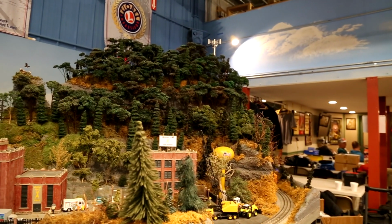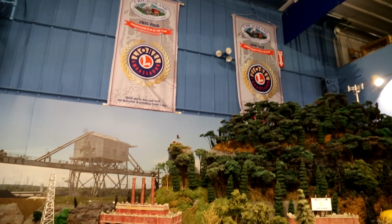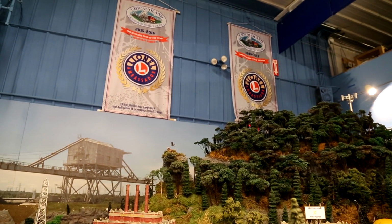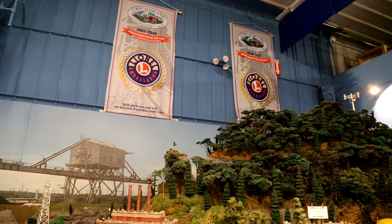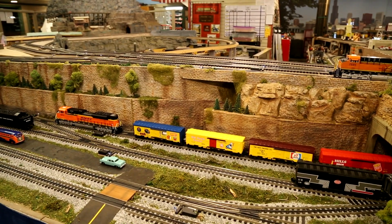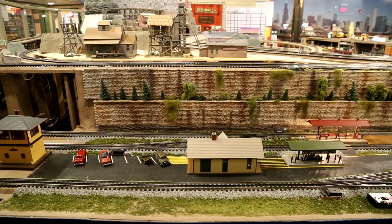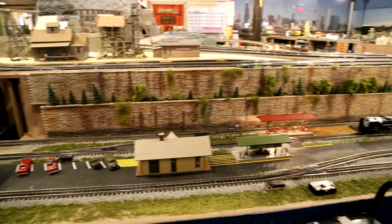And on the wall behind the mountain are the 2 banners recognizing the Chicagoland Lionel Railroad Club as winner of the Ambassador Club of the Year, both for the inaugural year and the 2nd year. And one of the newer pieces we have now is this section here where we have the lower part and the upper part. And we have a small passenger siding and a switch tower heading into the big turn.